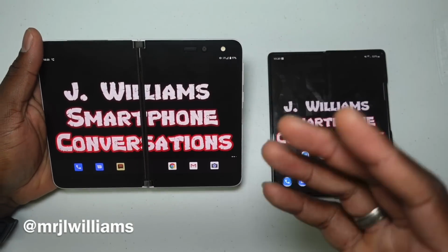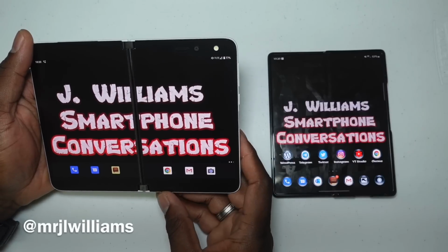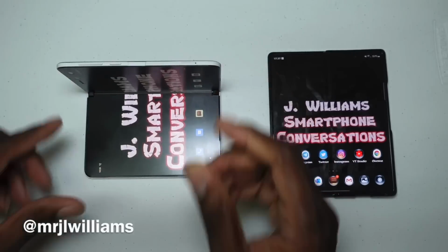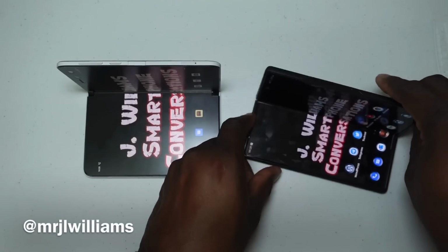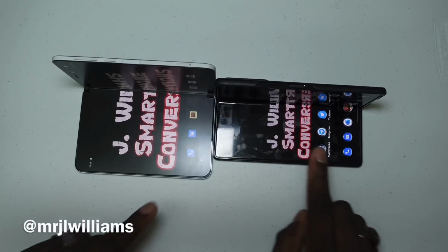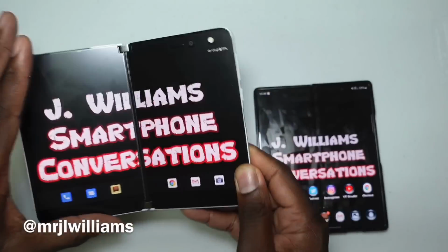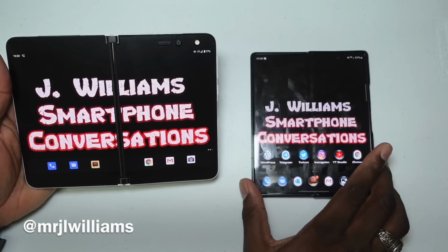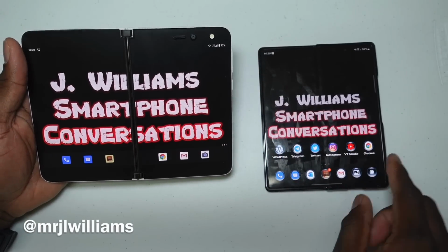But for viewing pleasure, I don't like watching full screen videos on the Surface Duo, and I end up using it like this. This is where the Surface Duo beats out the Fold when viewing content like this, because I only get a small screen and I get a full screen over here. So there are advantages to having these dual displays with the hinge running down the center, but I personally like the display on the Fold better.